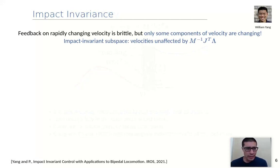Okay, so our insight here is that while feedback on the velocity that's changing really rapidly is brittle, right, and it's subject to error, the entire velocity is not changing, right? Just like angular momentum is conserved, there's actually an entire subspace of joint velocities that are invariant during an impact event. So we've labeled this the impact-invariant subspace. It's a linear subspace of velocities that are essentially unaffected by impulses that you might apply.